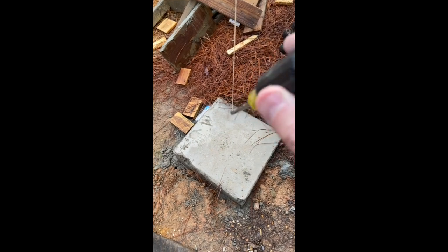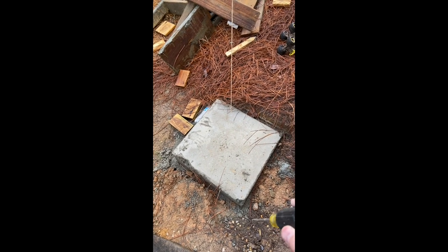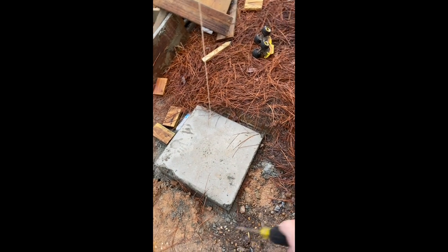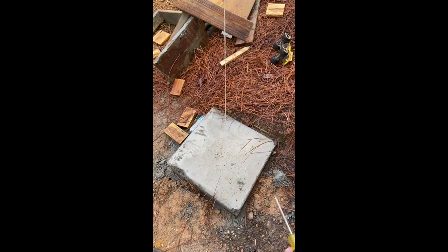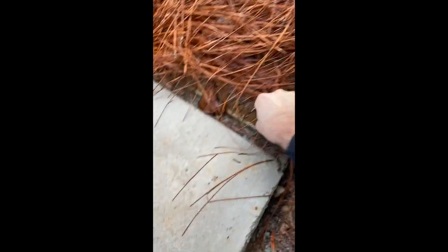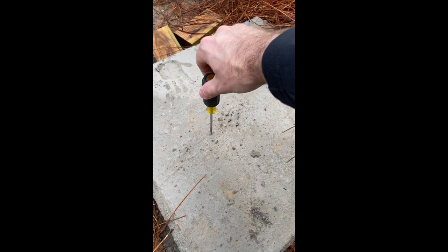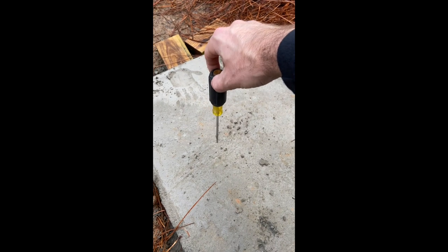There was about three bags here. I used three bags, so there's three bags worth of concrete on the top. That's old concrete. It might just be the top bag, maybe the last one I used, wasn't cured. But as you can see here, I'm sticking a screwdriver in. Well, that part, yeah, look at that. No bueno.